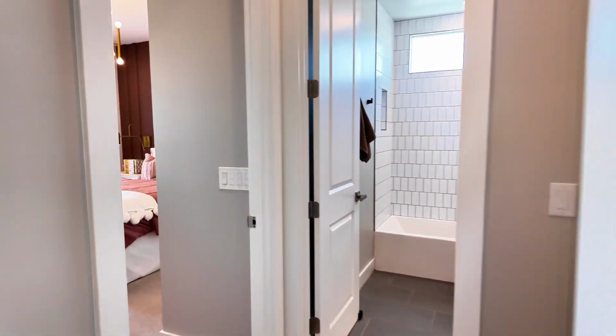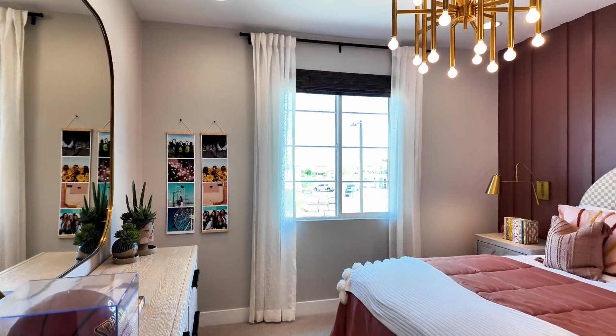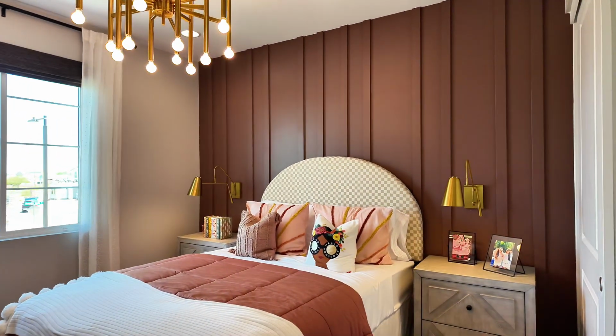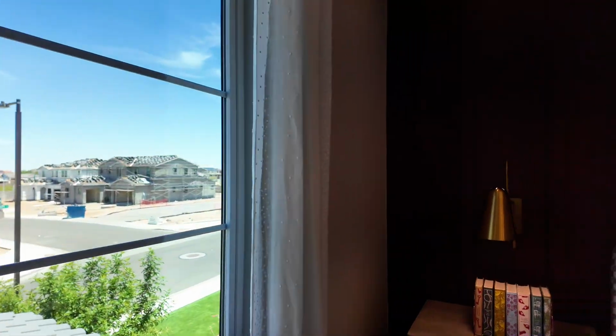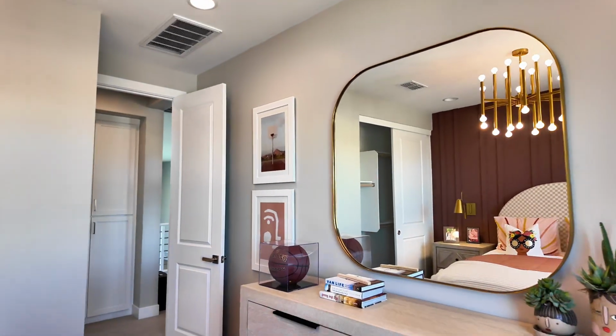So a little bit different, and there's not a lot of two-story. The way they're developing this community, they don't want the two-story homes blocking the views of the single-story homes, which obviously is great. You don't want to buy a single-story home and the next thing you know, you have a two-story right there blocking your views of the mountains. And a nice contrasting wall here with a lighter color wall, and also the bedrooms, pretty good size here.